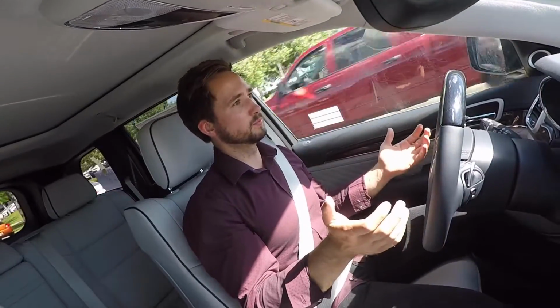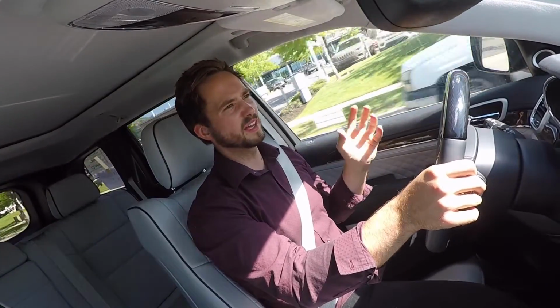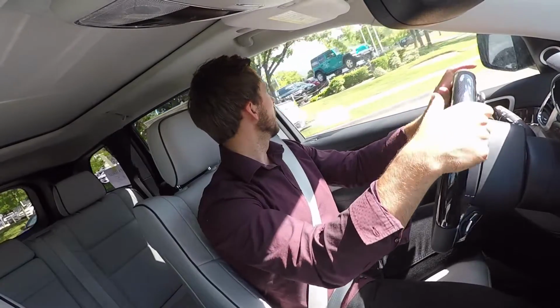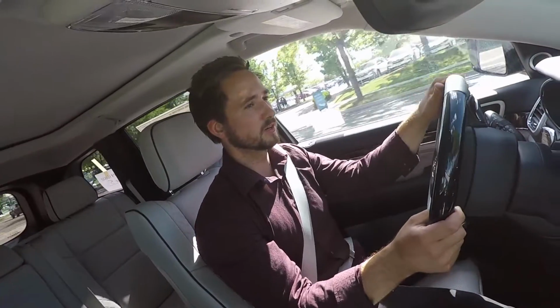And if you love how Jeeps look, you get kind of like the best of both worlds. This is kind of in a class of its own, if that makes sense. Jeep's definitely an interesting brand, and so if you're on the market for kind of a more luxury based SUV, definitely check out one of these Grand Cherokee Summits.